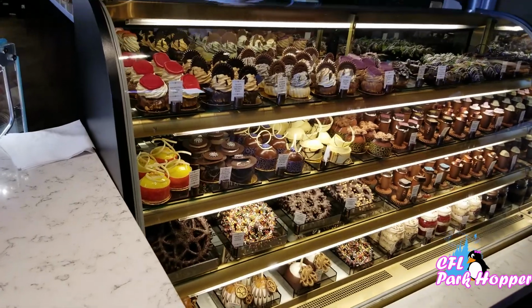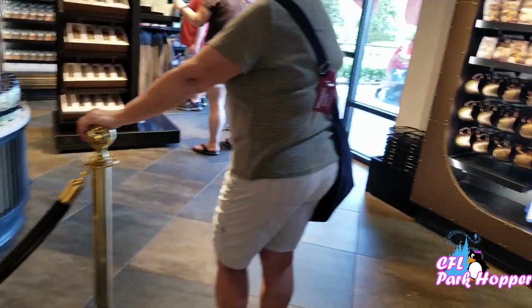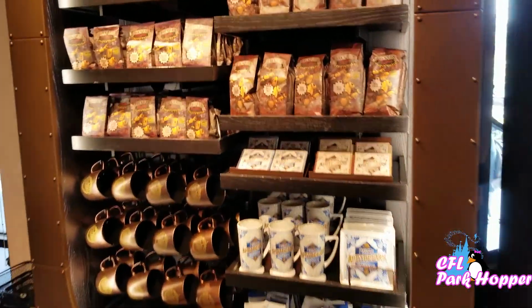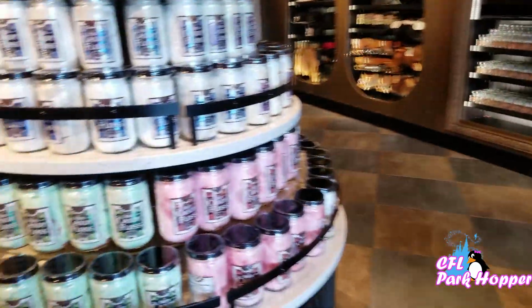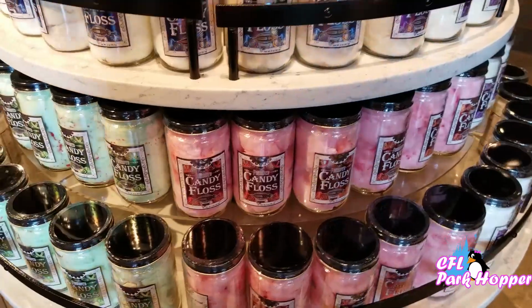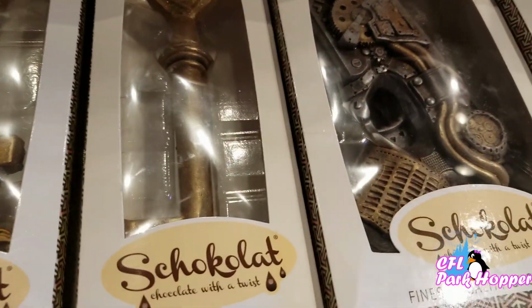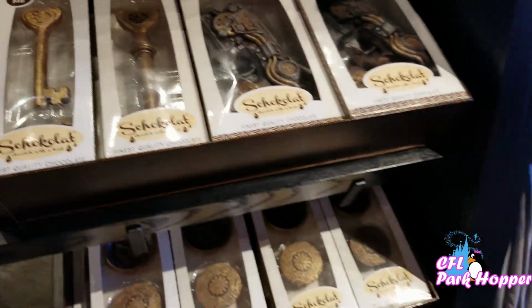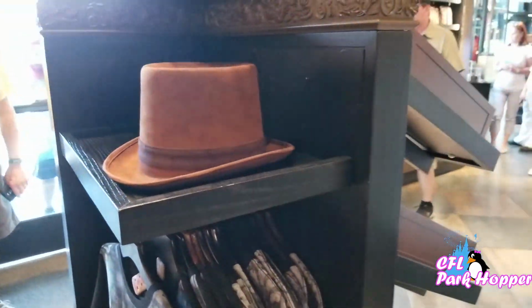This looks like the same kind of stuff, maybe on the other side. Maybe it's different. Wow, they just have so much to choose from just in chocolate. All right, let's keep walking around. Souvenirs. Candy floss. I assume this is cotton candy in a jar. Too cool. All kinds of, these are chocolate keys and different things. Interesting. Look at the hat. That's cool.